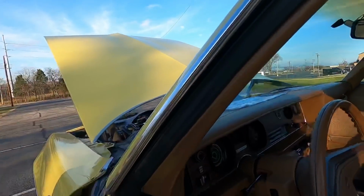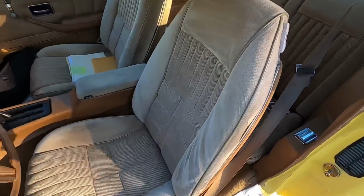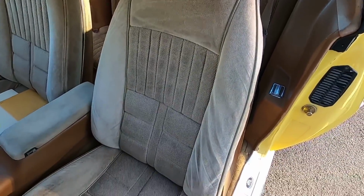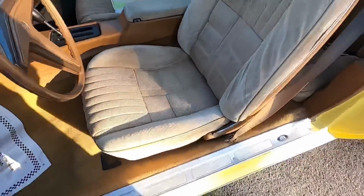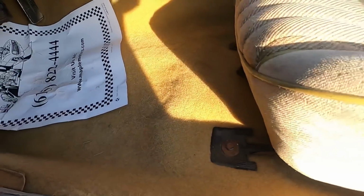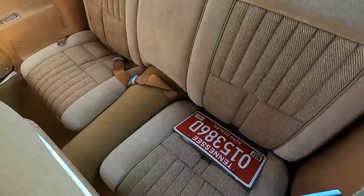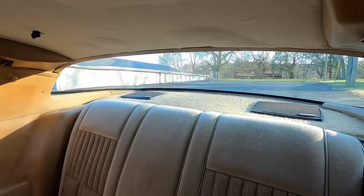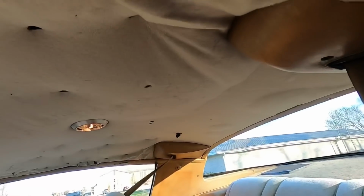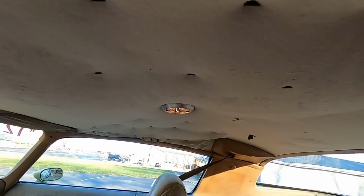It's been replaced. The seat in this one's in great shape. The carpet's been replaced. A little wrinkly here in the corner. Carpet in this thing looks great. In your back seat. Headliner is basically the main thing in the interior that needs to be changed out. It would help out a lot, make it look a lot better. And a cover for your light.